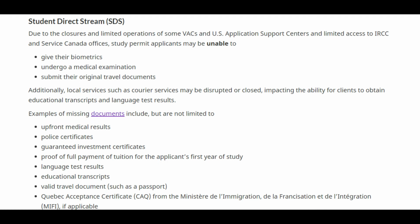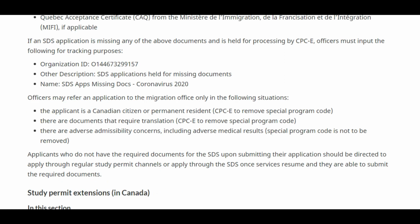Examples of missing documents include, but are not limited to, upfront medical results, police certificates, a GIC, proof of full payment of tuition for the applicant for the first year of study, language test results, educational transcripts, valid travel documents such as passport, and Quebec acceptance letter CAQ from the ministry if applicable. If an SDS application is missing any of the above documents and is held for processing by the case processing center, officers must input the following for tracking purposes: organization ID, other description about the missing documents, name the missing documents, coronavirus. Okay, these are the instructions for the officers, but yes, as an applicant you'll also get some reference to it.